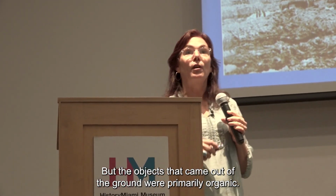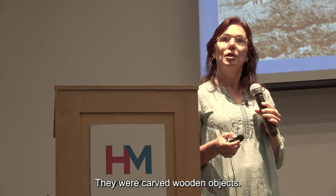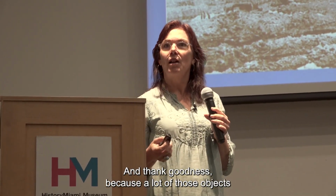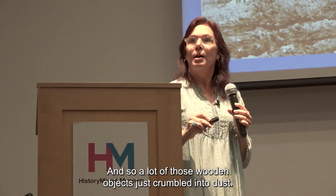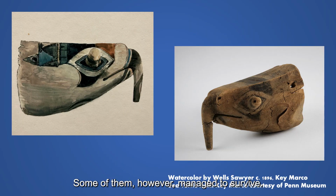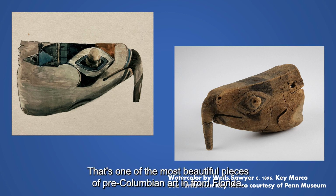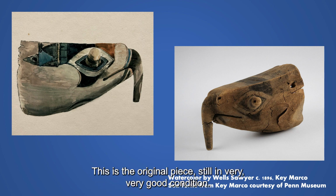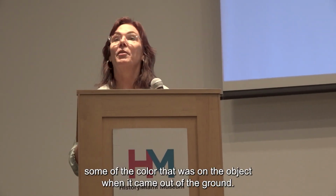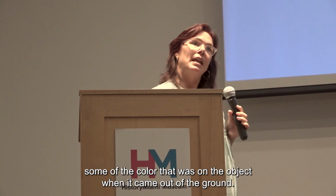But the objects that came out of the ground were primarily organic. They were carved wooden objects. So this is a watercolor that was made at the time. And thank goodness, because a lot of those objects in the 19th century, they did not have conservation science, and so a lot of those wooden objects just crumbled into dust. Some of them, however, managed to survive. This is an example of a sea turtle that's one of the most beautiful pieces of pre-Columbian art from Florida. This is the original piece, still in very good condition, and this is the watercolor that the project artist made, and that preserves some of the color that was on the object when it came out of the ground.